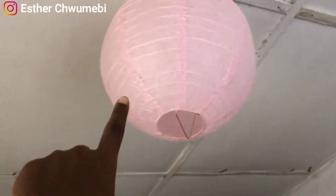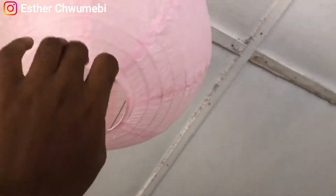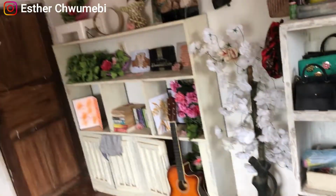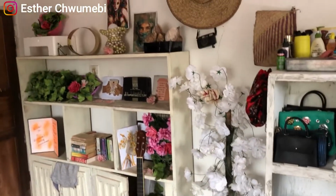Okay, and yeah, I forgot to tell you guys about my light fixture. I got this paper thing that helps give my light a pink glow, and it matches with the pink of my curtains over there, the pink in my flowers as well. And I got that for $1. Okay, this is so cheap, it was so inexpensive. And yeah, with that, we have come to the end of my room.